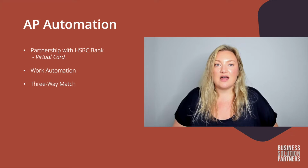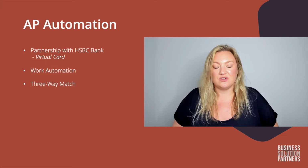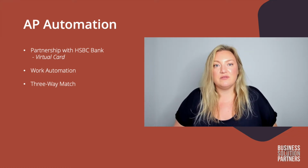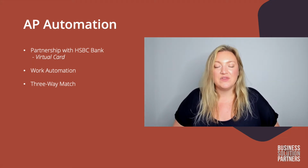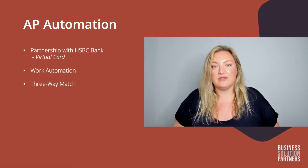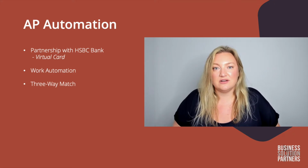So next, I want to touch on some of the work automation that NetSuite has created within NetSuite now. So right now, your AP team might be inputting manually a lot of the bills into NetSuite. That's all well and good, except it takes forever and human error might occur and you might put in the wrong amount or something like that. So now NetSuite allows you to scan bills into the system. It will read them and populate the fields. That's really exciting. That'll take a lot of time off your AP team's hands and cut down on any errors.